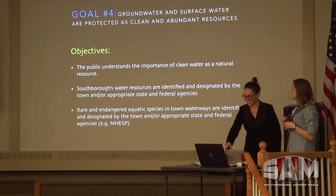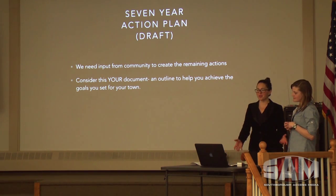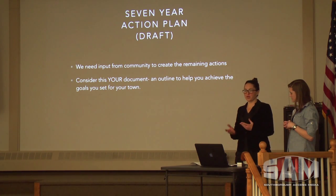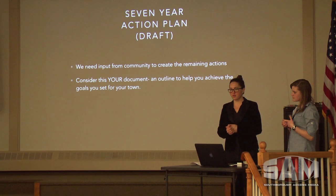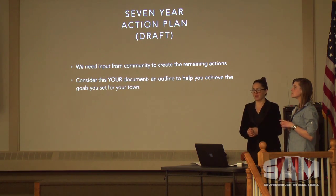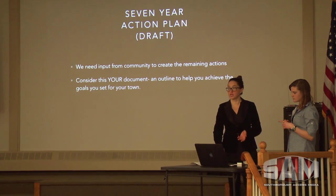So at this point we'd like to, okay. As we move forward, we're going to be working towards the 7-year action plan and drafting that, which the working group members will be using essentially this forum to help inform that direction. So we need input from you to create the remaining objectives towards those actions. And consider this your document. It really is an outline to help you achieve the goals that you set for your town.